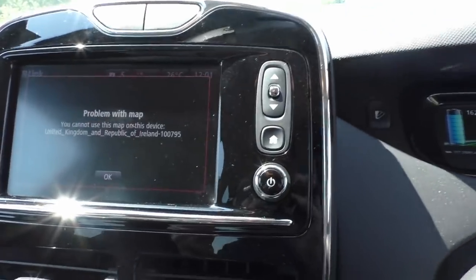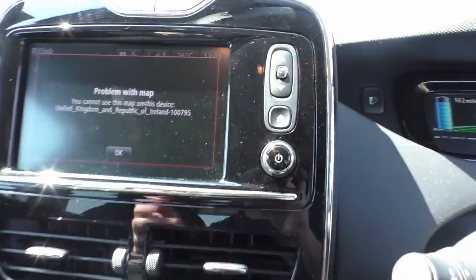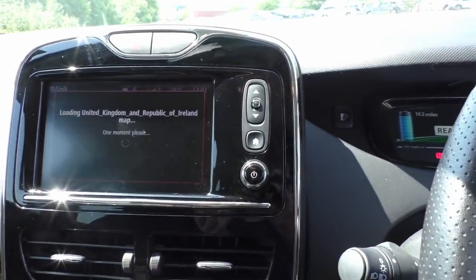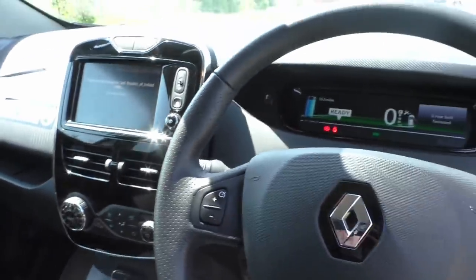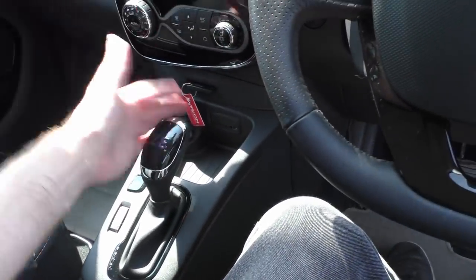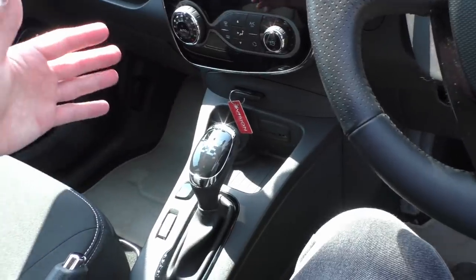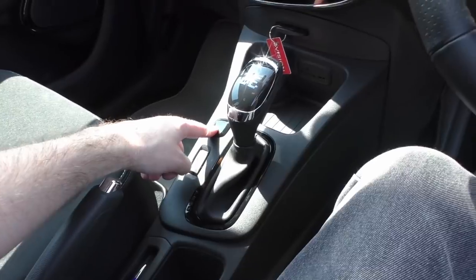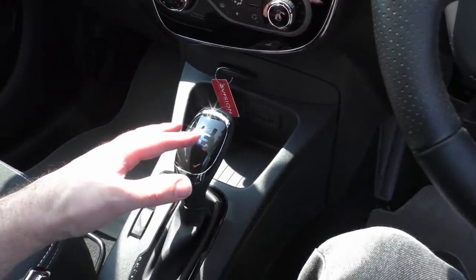So if I turn the car on by pressing this button there, problem with map, you cannot use the map on this device. That's not a good start. So have we come across a fault on the Renault Zoe already? I hope not. Let's come back to that in a moment. So you have the gear selector down here, which is basically parking, reverse, neutral and drive, of course. Standard normal handbrake. Here is the eco button, which obviously turns the car from eco mode to normal mode.